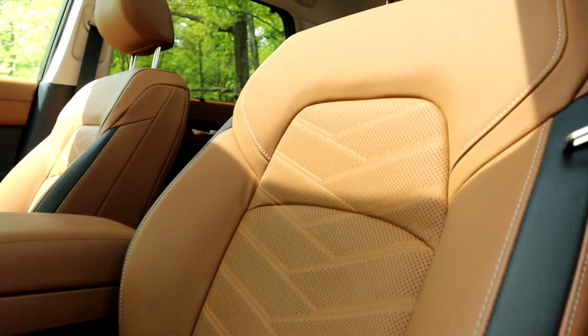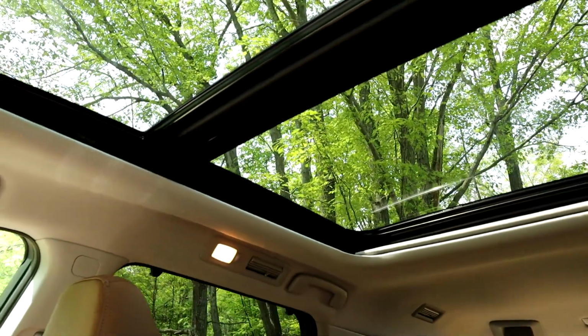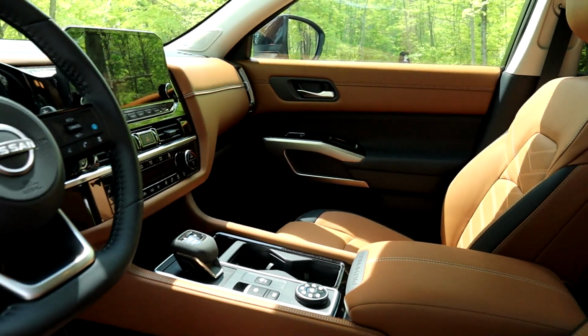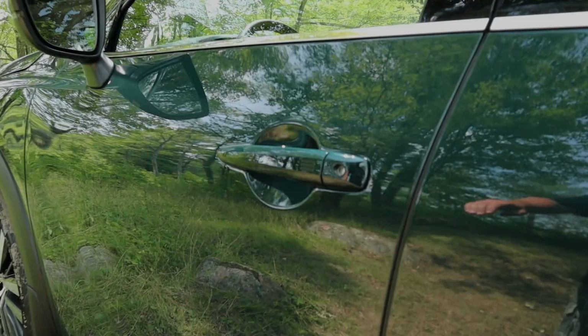On the road with the Pathfinder, super comfortable, nice seats. I like my driving position inside of the Pathfinder. I can lower down my seat. I can really adjust the steering wheel the way I like it. And that's a big plus. Sometimes when you're inside of some new SUVs lately, you sit a little bit too high, or I'm not really able to get my seat a little bit lower because I'm a taller person. So it's a big plus for me. So good seats, good ride so far.